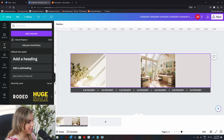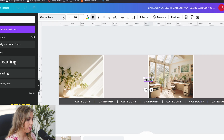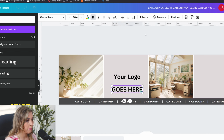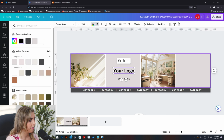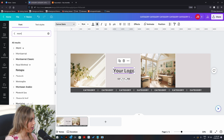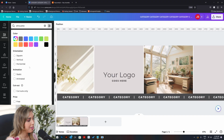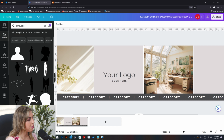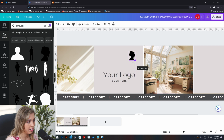So let me see. Now this one I want to use for a logo. So let's go. Your logo goes here. I'm going to use this copy style function and just change this to black. Let's do a lighter version of the same font. There we go. And normally your logo will have like a little icon. See if we can find, we always want to use free items from the elements if we're going to be reselling templates. So that one's good to know. We'll use this one, cute little silhouette.